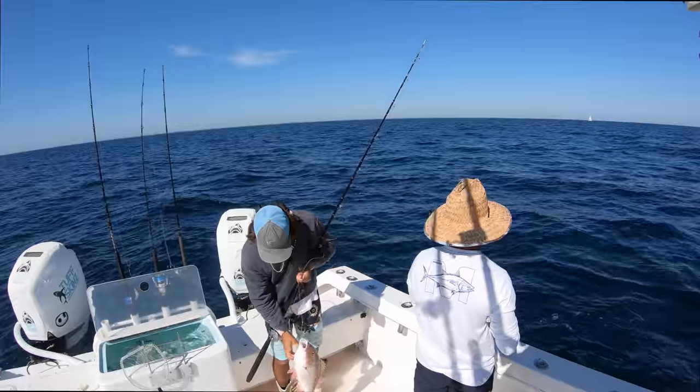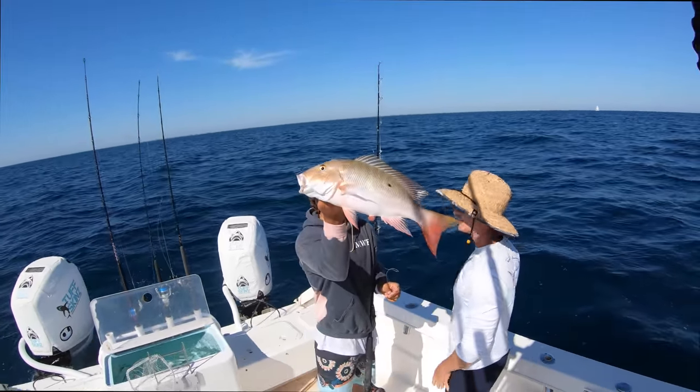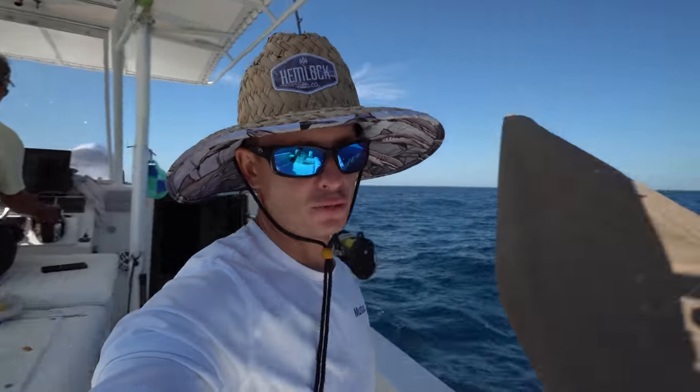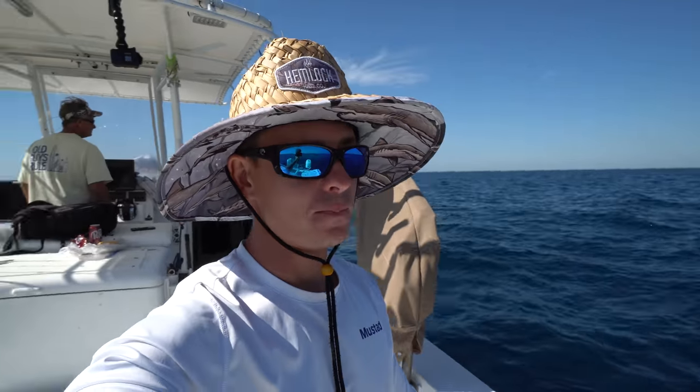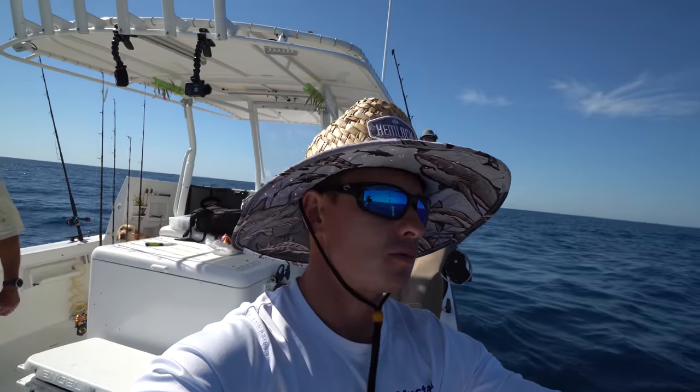Unreal. Everything you thought you knew about mutton fishing, throw out the door. So we got a few kingfish bites. Adam caught that giant one. But right now we're throwing the hook. Chief really wants the mutton fish. So you guys always see us fish this. This is what you fish for.